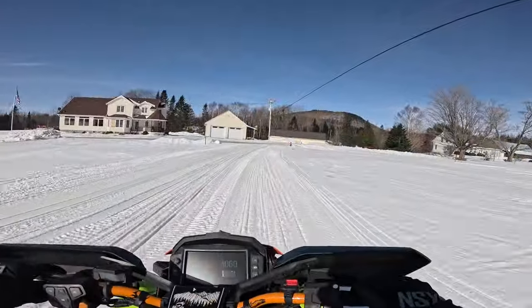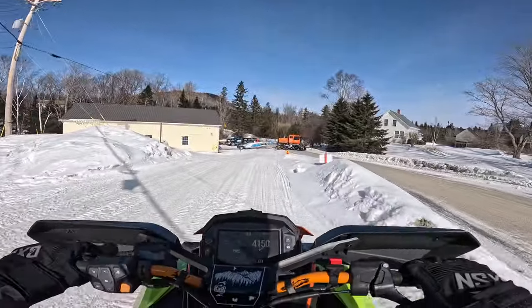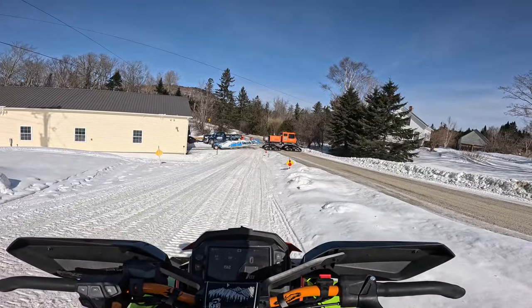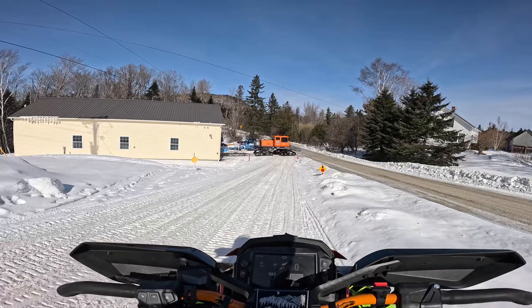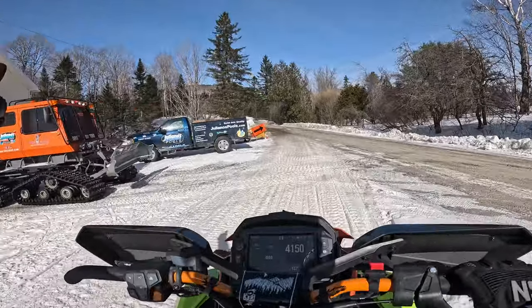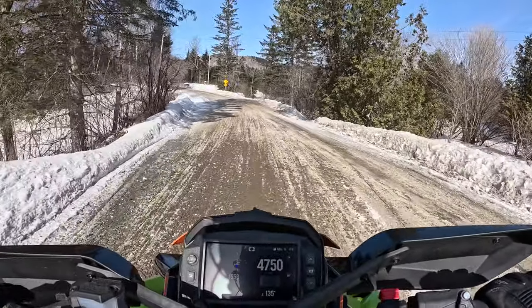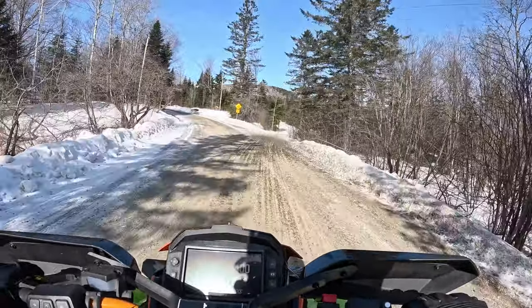We got a little groomer action. Check that out. Beep, beep, beep. Thank you to these guys for getting after it, doing what they can with what we got.